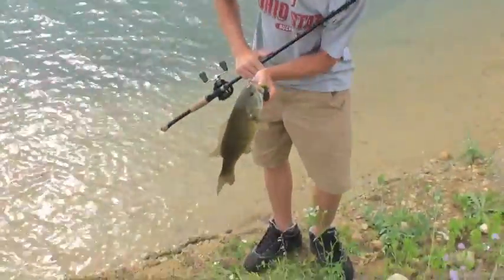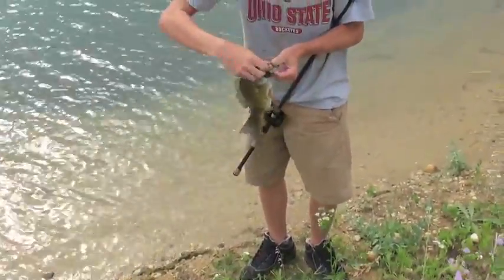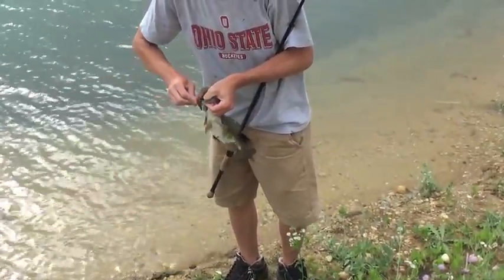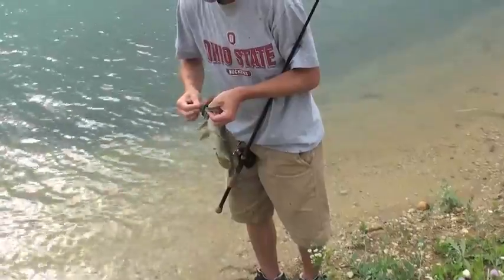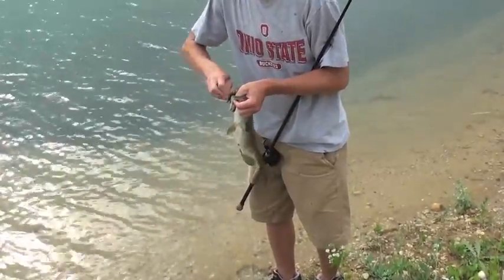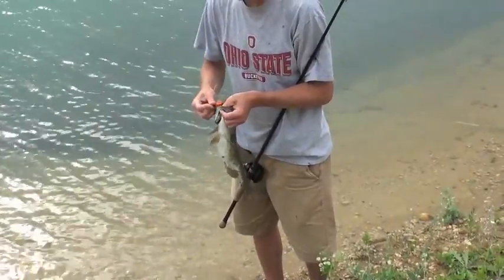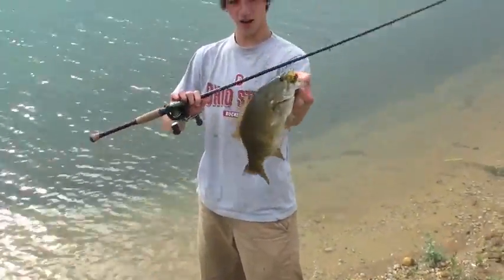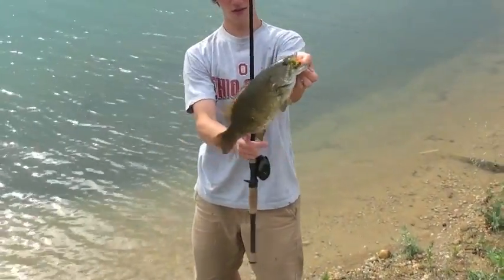Smallmouth, dude, this is awesome. That finesse jig with the craw trailer right in the corner of its mouth. I was hitting it, something was pulling off of it, and I was like, man, that's gotta be a fish. I missed her on the hook set, and she came back and hit it after I sweeped her across to set the hook. But yeah, that's a nice little smallmouth right there on braid. Good stuff.